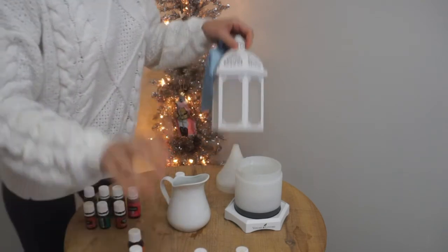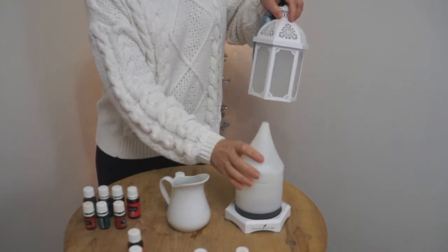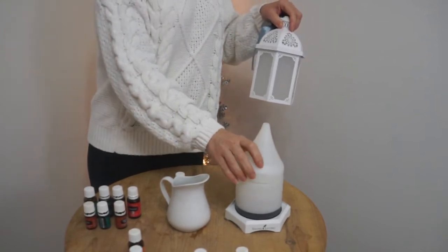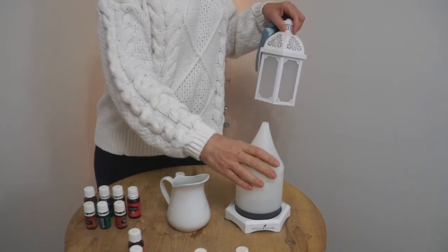And then you're just going to go ahead and put your lid on your diffuser and diffuse it in your home.